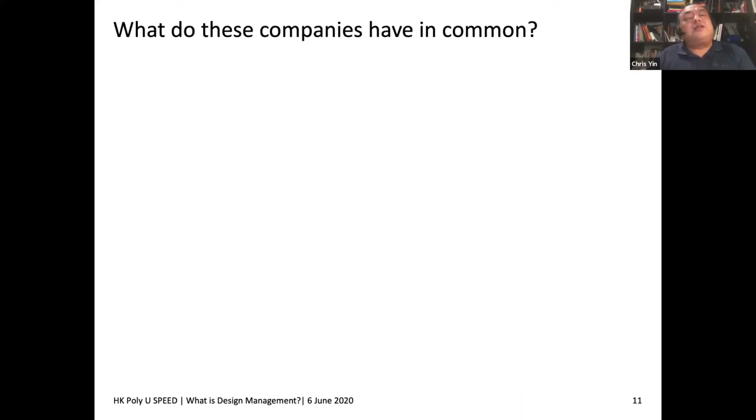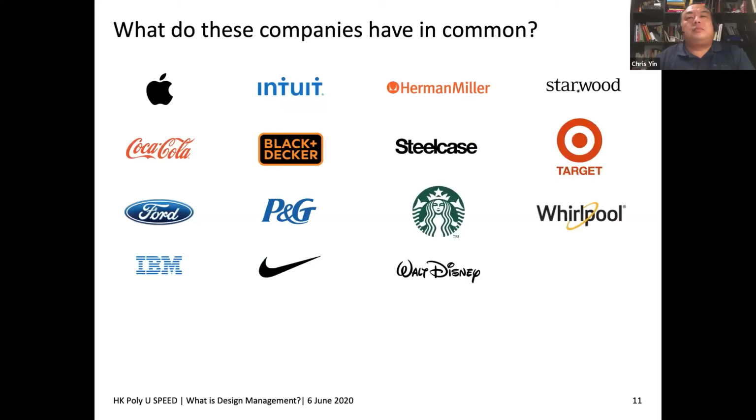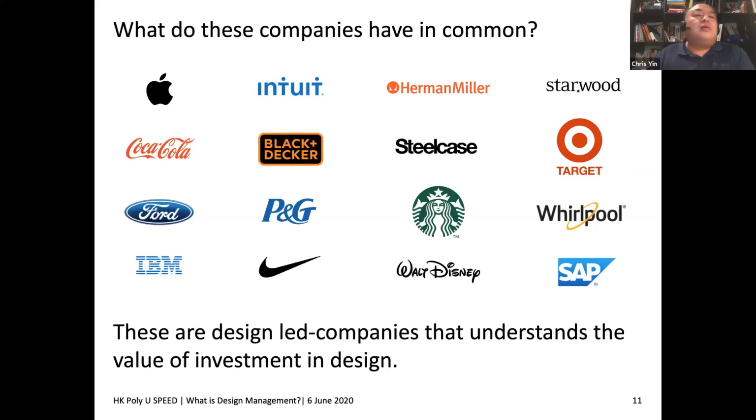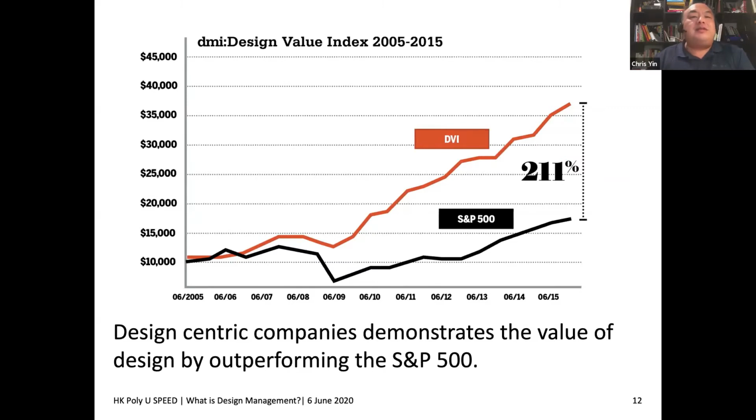So let's take a look at this. What do these companies have in common? Now, do you guys know all these companies? Well, you probably notice a few here. What do these companies have in common? Well, these are design-led companies that understand the value of design. The Design Management Institute created a design value index and compared these companies with the rest of the companies in the stock market and found that design-centric companies outperformed the S&P 500 by 211%.